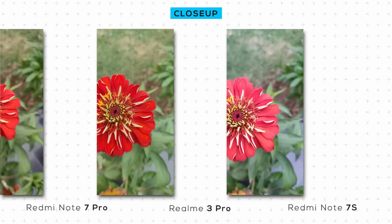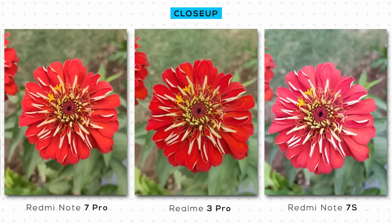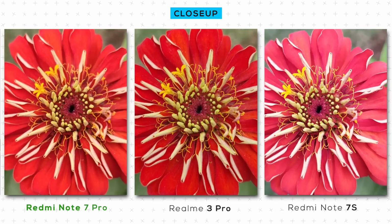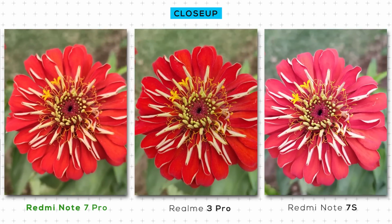The second image is of a red flower and the Realme 3 Pro has oversaturated to an extent that it looks like a fake comical flower. The Redmi Note 7 Pro's color accuracy is way better and the image looks pleasing to the eye as well. Overall, the Redmi Note 7 Pro wins the close-up round as well.